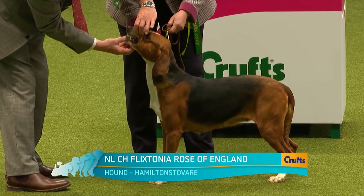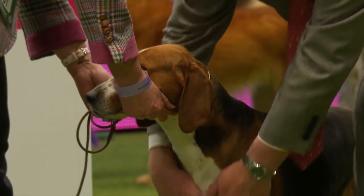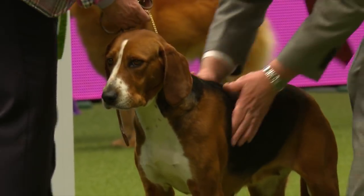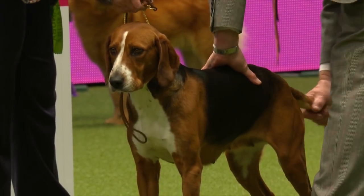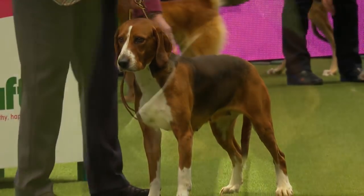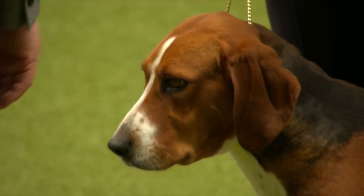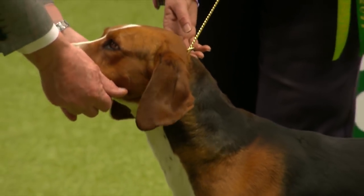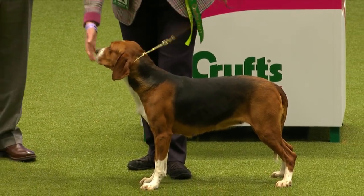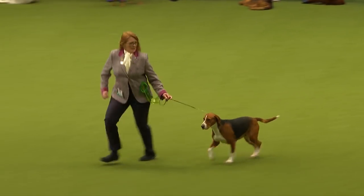Well, this is the Hamiltonstovare or Stovare, and it comes to the show today from Lincolnshire with Mrs. Angela Lee. This is a six-year-old bitch called Rose, and of course, like the British Foxhound, this is the Swedish foxhound. Completely workmanlike and unexaggerated. Only comes in this tricolour, this black, tan and white markings. This is a breed which doesn't work in packs, it works singly.